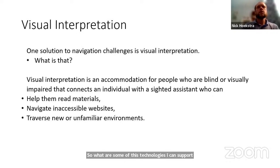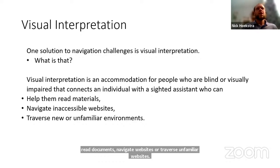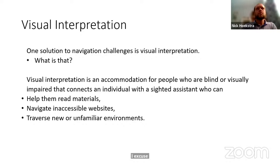First off, let's talk about something called visual interpretation. Visual interpretation is an accommodation for people who are blind or visually impaired that connects the individual to a sighted guide that is either a volunteer or a professional that can help them read documents, navigate websites, or traverse new or unfamiliar environments.